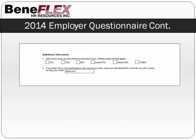Finally, if you would like additional information on any other benefits, please check the appropriate box and your account manager will contact you. If you need additional information on Form 5500 filing, let us know and a representative from Schmershel-Treloar will contact you.